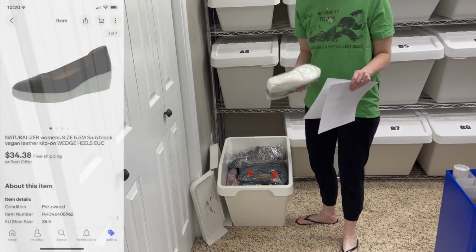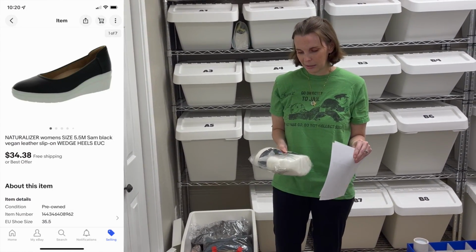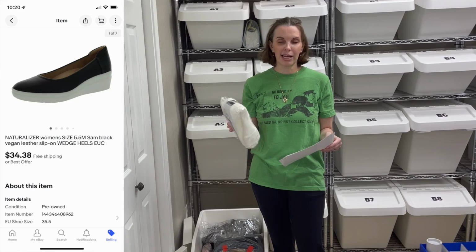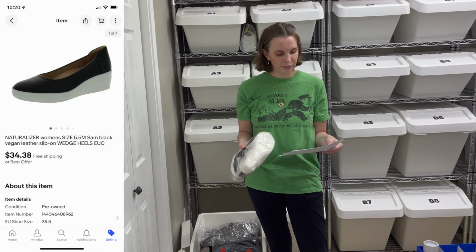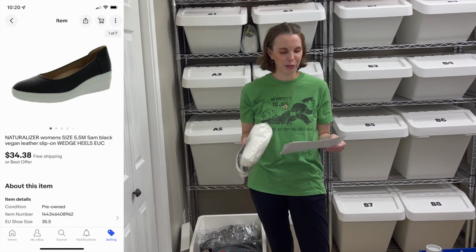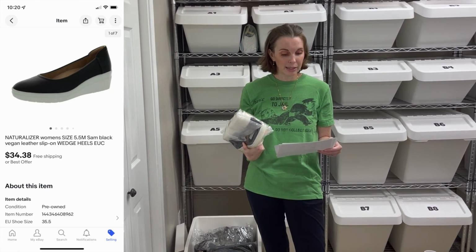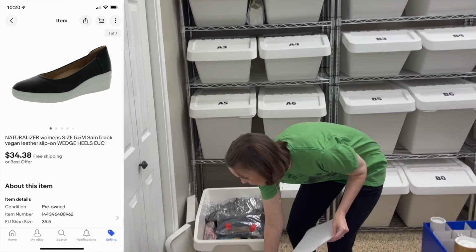These I actually bought with the hopes of wearing for myself, but they were a little too small. So I paid a little bit more for them than I would normally pay for resale. But they're women's Naturalizers. They're faux leather. They're size 5.5, and I usually wear a 6, so I was kind of pushing it. But they're really cute. They're in really great condition. I paid $9.10 at a thrift store. And they did sell for $34.38, so we made a nice profit, so it was still worth it.